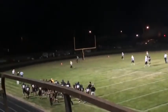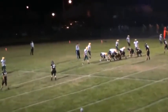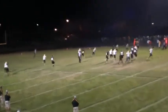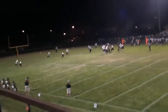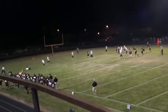Riley L. Oh, just incomplete, broken up. Second and 10, clock ticking, 7:25. Oh, a nice catch right on the fingertip, receivers. He finds Riley Allen, breaks the first tackle.